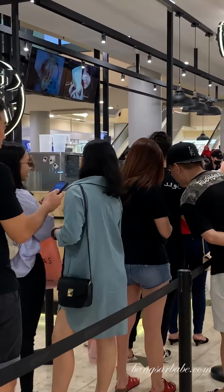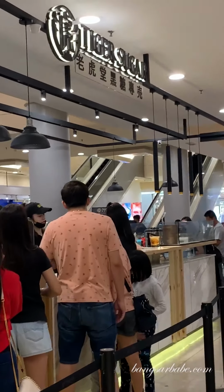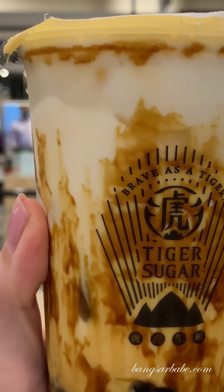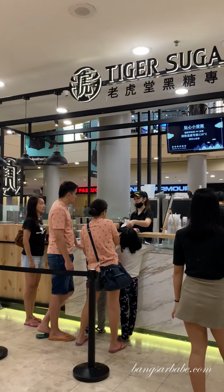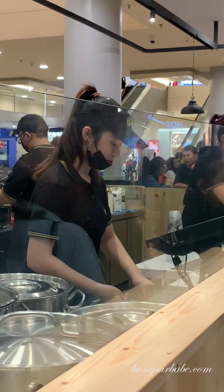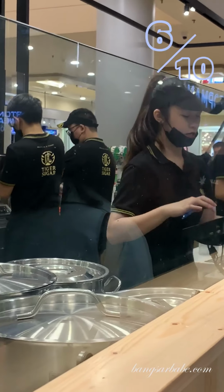We are in Sunway Pyramid. I know it's not in SS15, but this is a special sort of feature. We're going to feature Tiger Sugar as one of the bubble tea lineup. So I have here the brown sugar boba milk with cream. Their signature. I like that you get to line up in the comfort of air conditioning, unlike the roadside. Okay, I think that the boba here is chewier than the boba and also Jld Dragon. I think I'm going to give it a 6 out of 10.